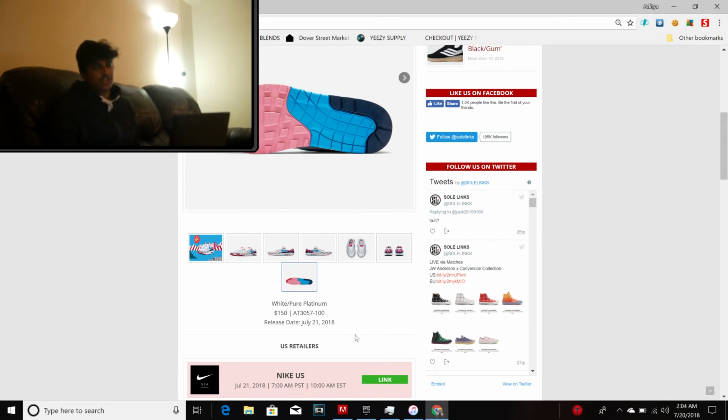They also drop in the Air Zoom, so Para X Nike Air Zoom. I'm pretty sure those are going to resell too, and my resale predictions, right after they drop, are anywhere from $275 to $350. I don't think they're going to maintain their value of around $400 because that's just too much.